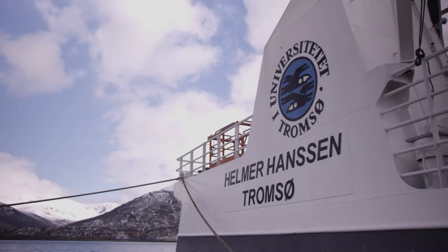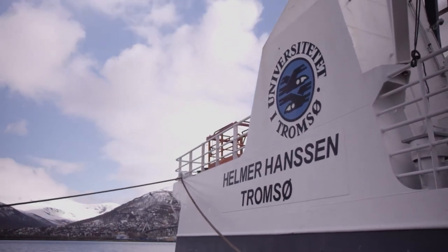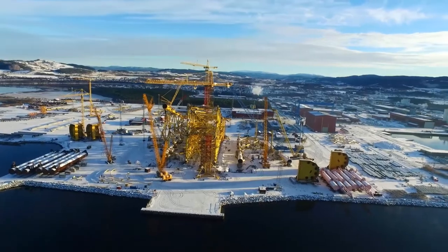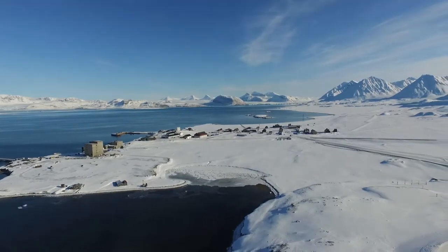And the University of Tromsø has a research vessel that we use for that. And then we have access to very good laboratories at several of the participating universities, but also industry partners help us with their laboratories. So all in all, it's a complicated mix of different infrastructure that helps us to conduct the research and give the best possible results back to the participants.